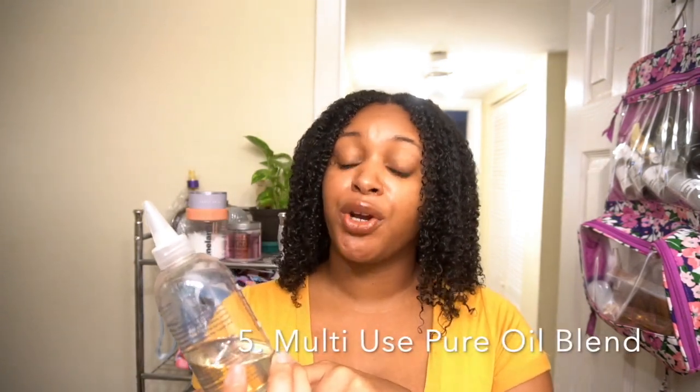So I don't always go for this oil. I've had this oil for almost a year, guys. But this is my favorite one. I do have a couple other oils that I definitely do not use. This is the one that I go for when I do need an oil. This is the Melanin Multi-Use Pure Oil Blend.